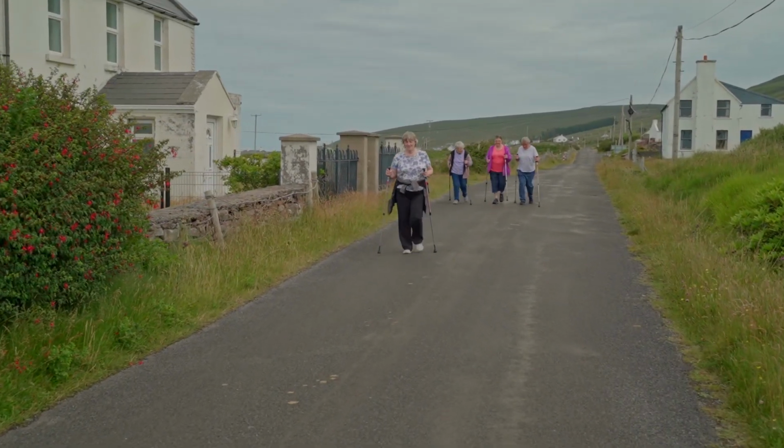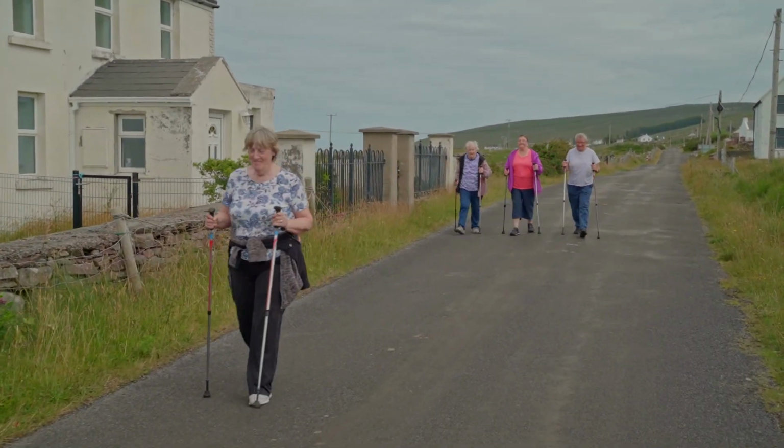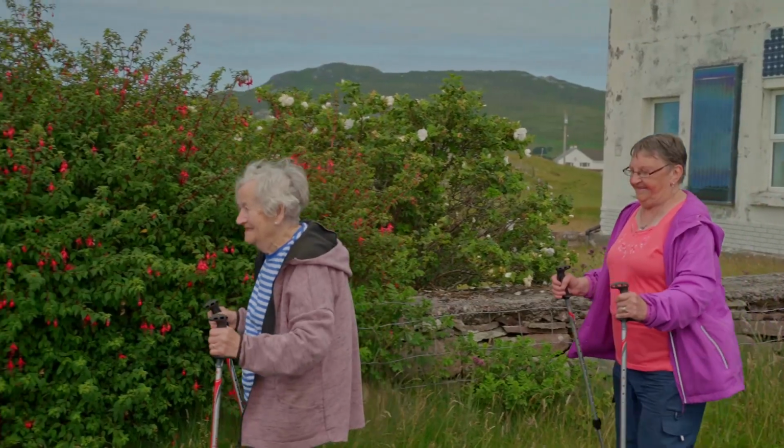Come out every winter, really love it, really enjoy it. And anyone that is feeling nervous about coming out or being shy about it, just come out. Any age group, especially the older people that are sat at home just listening to the radio and having a cup of tea, just get out. It's lovely, you'll really enjoy it.